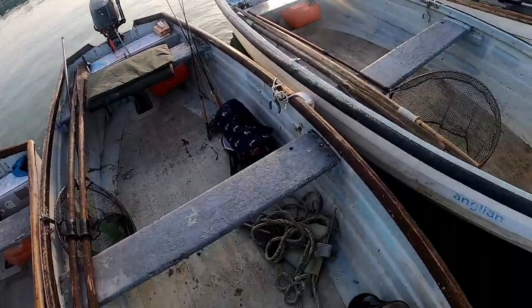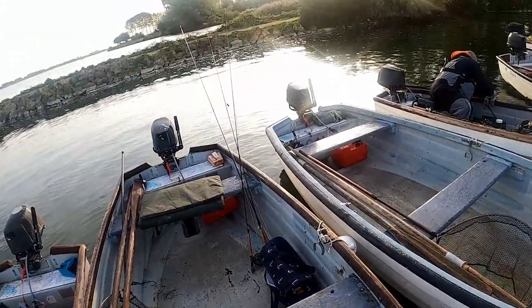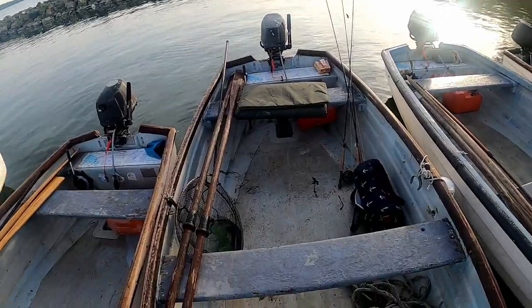Right, just check that I haven't left anything. I got that, I got that. I normally get across and then think, what have I left in the car? I've got a landing net.